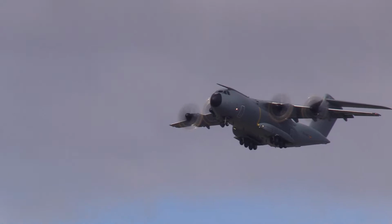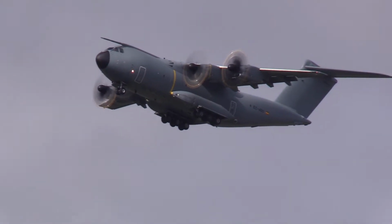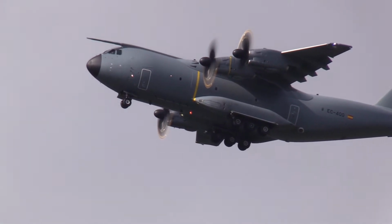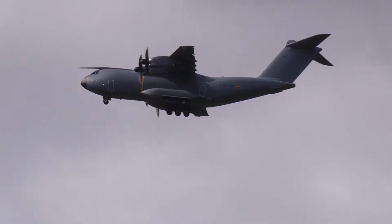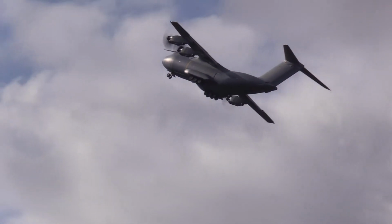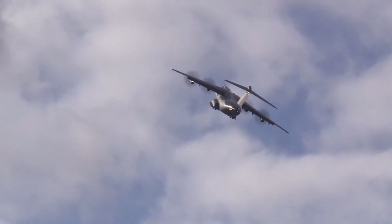And as this slow speed fly past demonstrates, the aircraft can also fly slowly enough to act as an air-to-air refuelling tanker for helicopters. The RAF has 20 of its 22 Atlas C1s on strength at Brize Norton.